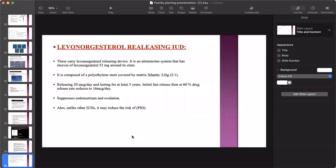Levonorgestrel-releasing IUD. These carry a levonorgestrel-releasing device. It is an intrauterine system that has sleeves of levonorgestrel 52 milligram around its stem. It is composed of a polyethylene stem covered by a matrix, Silastic. It's T-shaped, releasing 20 mcg per day and lasting for at least 5 years. Initial fast release, then at 60% drug release, the rate reduces to 16 mcg per day. It suppresses endometrium and ovulation. Also, unlike other IUDs, it may reduce the risk of PID.